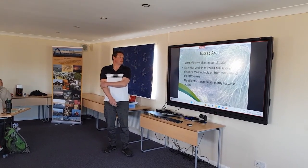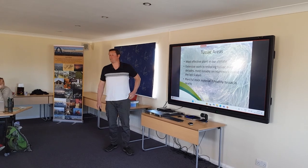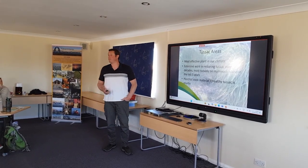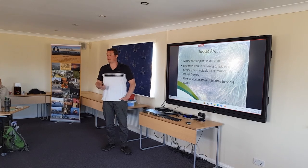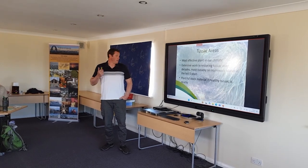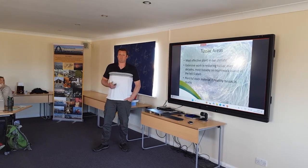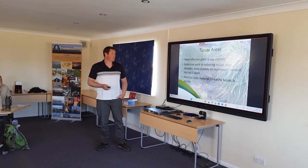So a lot of work's been done over many years with tussock in the Falklands. Most recently on Hummock Island, where Sally and Ken have done amazing work with hectares and hectares there. And it's actually getting to the point now where it's taking off on its own. It's rewilding the island naturally.